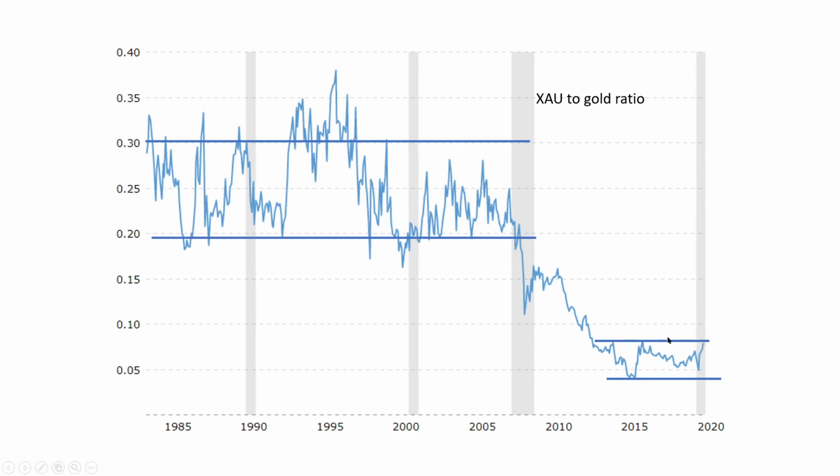XAU is about to break this channel, hopefully very soon, and move to the upside. If that happens, we should see an outperformance of the gold and silver index. The mining companies should come back to a more hopefully normal valuation, which is up here. If we go to an overvalued state of 0.3, and let's just say we're at 0.7, maybe it's a 3x, 4x opportunity, somewhere in that range of XAU outperforming gold. If gold goes up 5x, you get a 3 or 4x of the 5x. That is the type of leverage that I like to see.